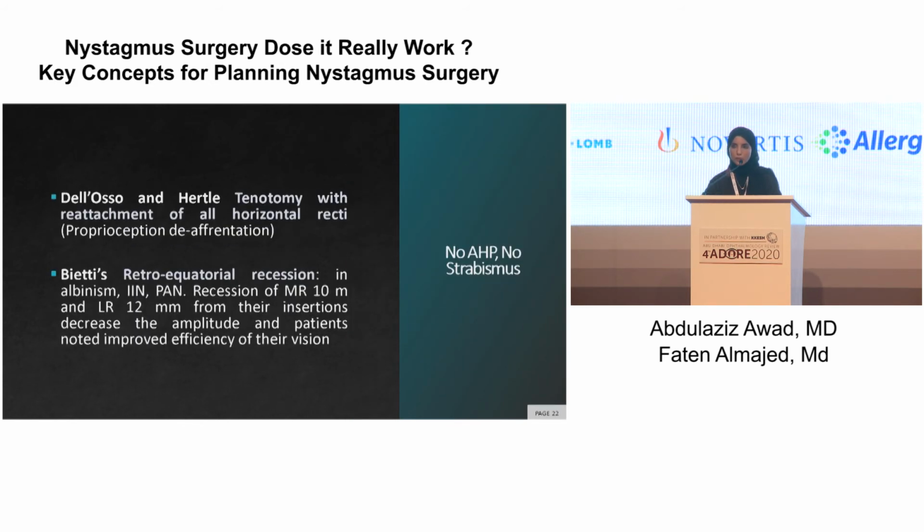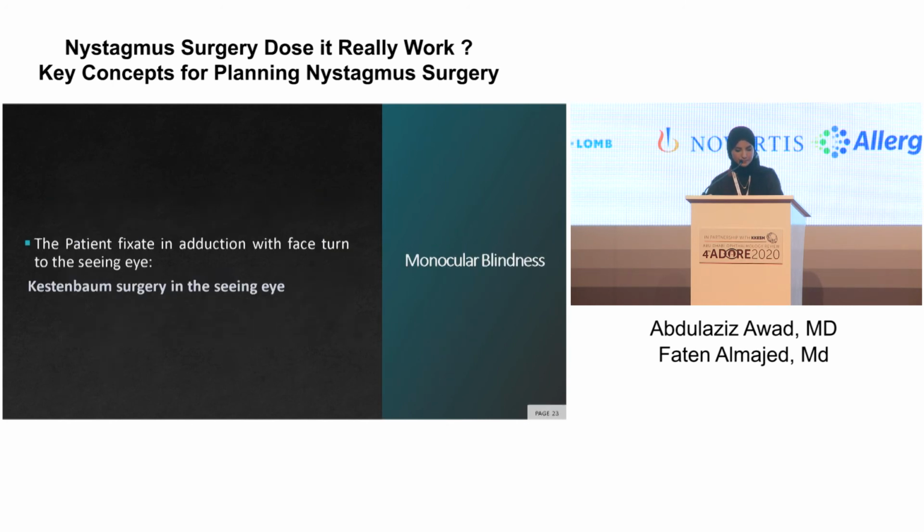For a patient with no abnormal head position and no strabismus, tenotomy and reattachment of all horizontal recti have been described, and it works by theory as a proprioceptive deafferentation. Also, retroequatorial recession might also work in cases of albinism, idiopathic infantile nystagmus, and periodic alternating nystagmus. For monocular blindness, Kestenbaum surgery in the seeing eye, which might not be very convincing to the family.